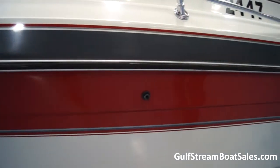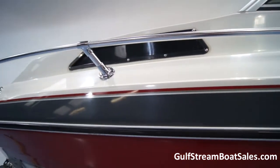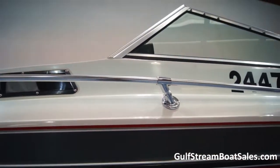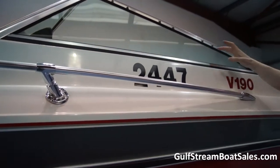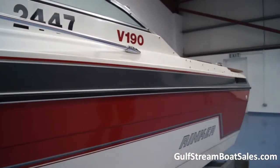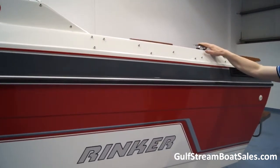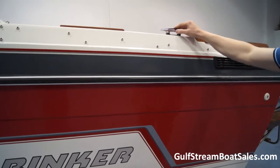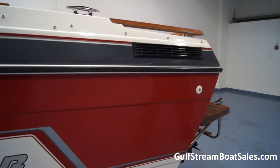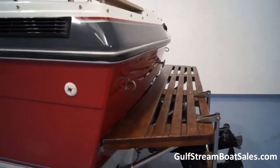The deck hardware from the bow rail is solid and secure. There's no corrosion on it. It's nice and bright. The windscreen surround as well is totally clear of corrosion. This is a common area where the screen frames corrode, that aluminium corrodes. This boat doesn't suffer from that. The cleats and everything are all present and correct. A lot of these older Rinkers, these plastic bits fall off. Again, this boat does not have that problem. The corners are nice and clean. The swim platform is unmarked.